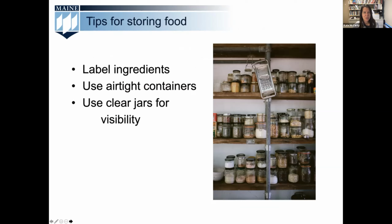When you're storing food, figure out a system of organization and storage that works for you. Label bulk ingredients so that everyone in your household knows what they are and where to find them. Make sure dry ingredients are stored properly so that they don't go stale or rancid. I put most of my bulk grains, flours, nuts, seeds, dried fruits, and beans into glass jars, which allows for airtight storage, easy access, and keeps them visible at a glance.